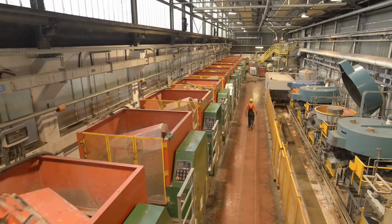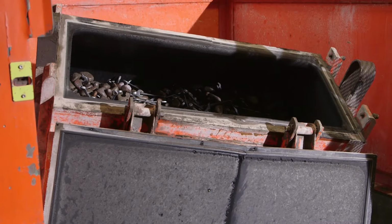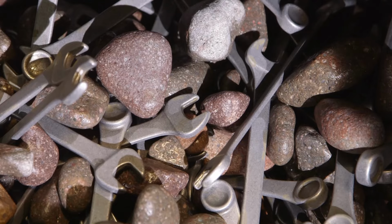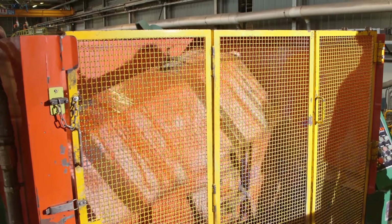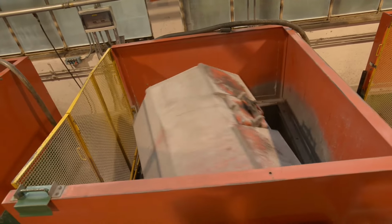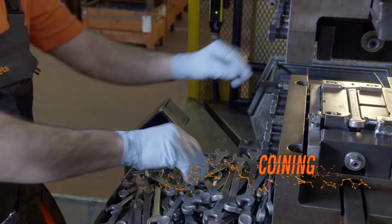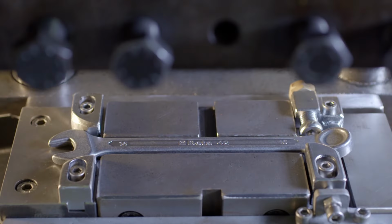Tumbling makes the surfaces that come into contact with the hand pleasant and ergonomic. Porphyry stone, water and abrasives slowly rotating smooth all surfaces. In fact, after this treatment in tumbling barrels, the piece is called tumbled. A hydraulic press with special minted imprints embosses the trademark and size.